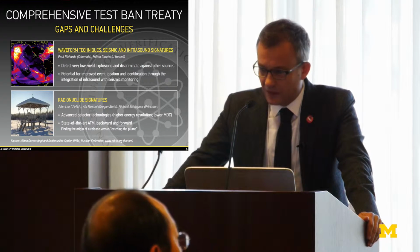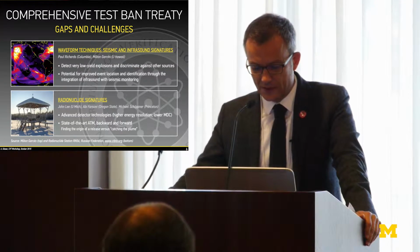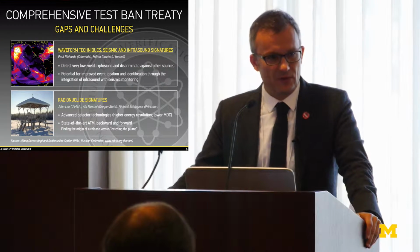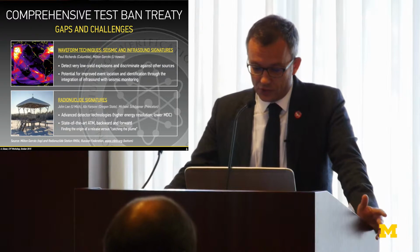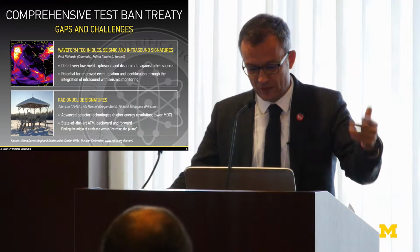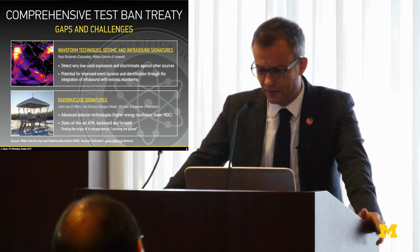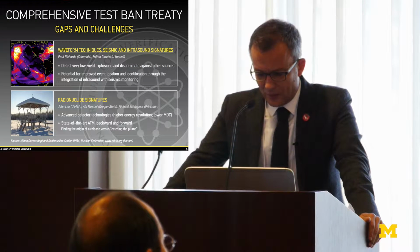The second part, a very different kind of technology, of course, is radionuclide signatures, mostly xenon isotopes. Here again, we have many groups working on this. This is kind of a smoking gun: if you find certain radioisotopes, you can be sure that a certain event was nuclear in nature, but you won't always find it. You can have explosions that will not leak xenon isotopes. But again, the main challenges here are advanced detector technologies, higher energy resolution, and lower minimum detectable concentrations. Avi Forsoni and his team will be presenting on this.